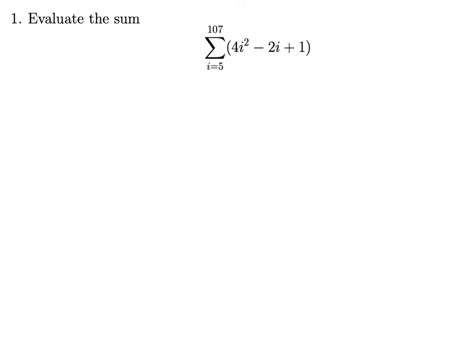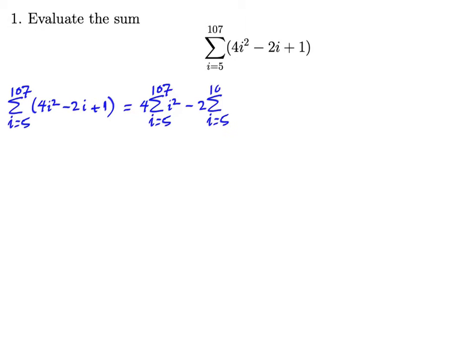All right, so the first thing we need to do, if we want to use any of the formulas that we just saw, is separate these terms into 3 separate sums. And we can also use the distributive property on those. So I'm going to rewrite the sum from 5 to 107 of 4i squared minus 2i plus 1. I'm pulling out the 4 from the first sum, so it's 4 times the sum from 5 to 107 of i squared, minus 2 times the sum from 5 to 107 of i, plus the sum from 5 to 107 of 1. So I combined a couple of properties, the associative property and the distributive property, to do this.